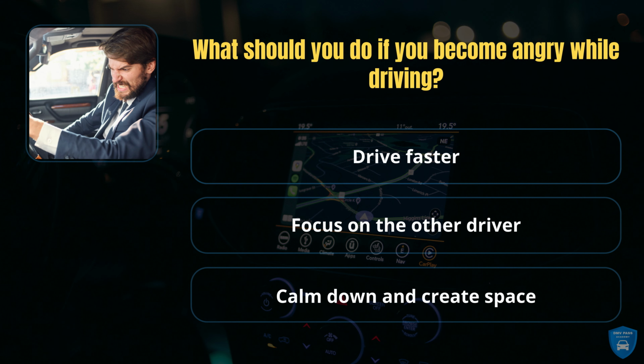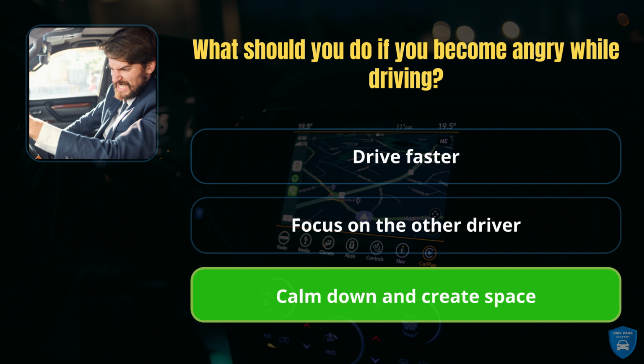Question number 15. What should you do if you become angry while driving? Option A, drive faster. Option B, focus on the other driver. Option C, calm down and create space. The correct answer is C, aggressive driving increases collision risk.